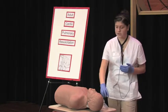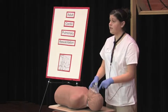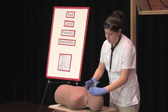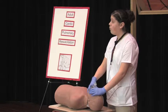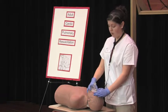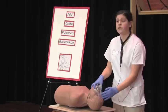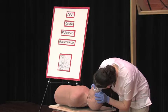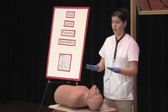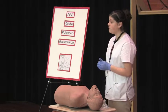Once you have done 30 chest compressions, you may now provide 2 breaths. Place the adult breathing mask on the victim. Make sure the narrow side is facing towards the forehead and the wider side is facing towards the victim's chest. Place your hands around the mask, providing a good seal in order to provide proper breaths. Then use the head tilt chin lift method by placing your hand closest to the victim's forehead and the other underneath the chin and tilting back to open up the airway. Then deliver 2 breaths. Make sure between the breaths you are allowing enough time for the chest to rise and fall. Once you have done so, you will continue CPR until emergency medical services have arrived.